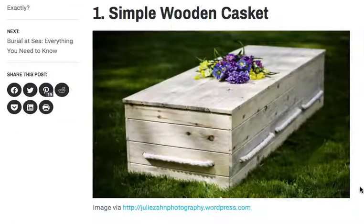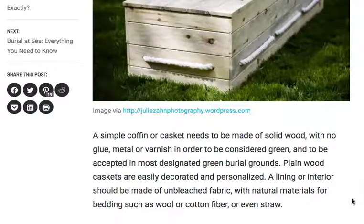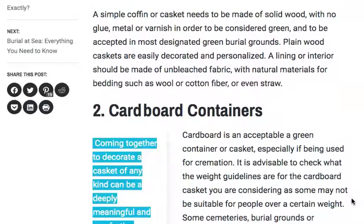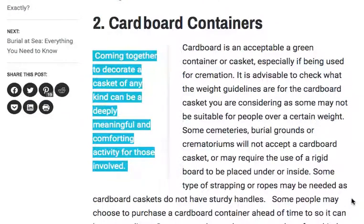A simple wooden casket. You see a depiction here of a simple box that is comparatively inexpensive, and there's ways you could decorate this box to personalize it if that was something that was of interest to you. It says it is a simple coffin or casket, solid wood with no glue, metal, or varnish in order to be considered green and to be accepted in most designated green burial grounds. Many funeral homes will be able to tell you, if you do not have a place to be buried already, where you can find a green portion of a very large cemetery, or maybe that's already been part of the plan, and you're already aware of that.